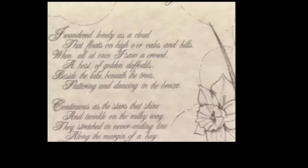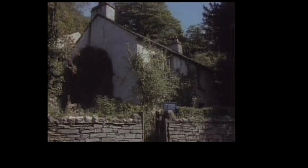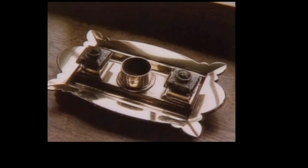I wandered lonely as a cloud that floats on high o'er vales and hills. These immortal lines, from one of the best-loved poems in the English language, were penned by William Wordsworth over 180 years ago. His Lakeland home, Dove Cottage at Grasmere, has changed little since then, its tiny rooms frozen in time, exactly as they were when Wordsworth and his sister Dorothy lived here. And England's North Country continues to provide inspiration even to this day.